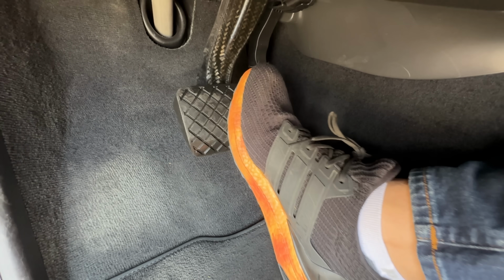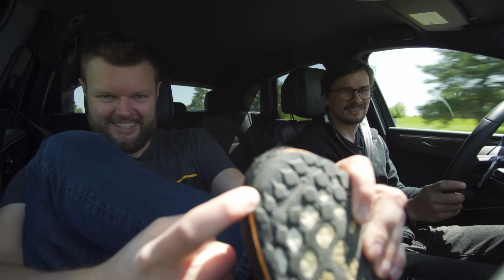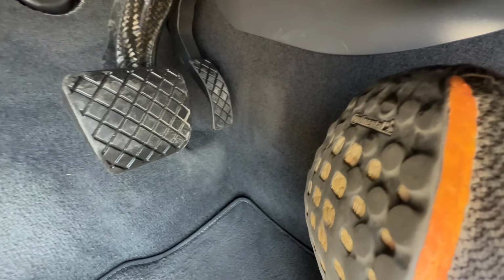It's just a brake pedal. It squeaks a little bit. Yeah, my shoes aren't as... No. Need that Continental rubber right there. Just look on the tires. Literally the same rubber.